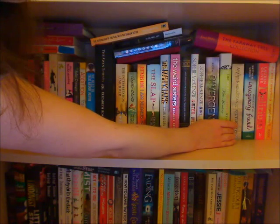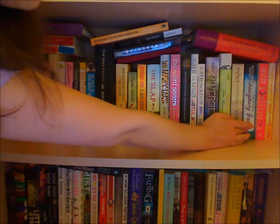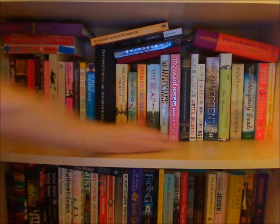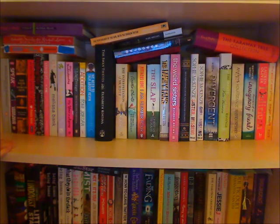Creed Renaissance, Memoirs of an Imaginary Friend, Delirium, and The End of Everything. So that's my other to-be-read fiction shelf.